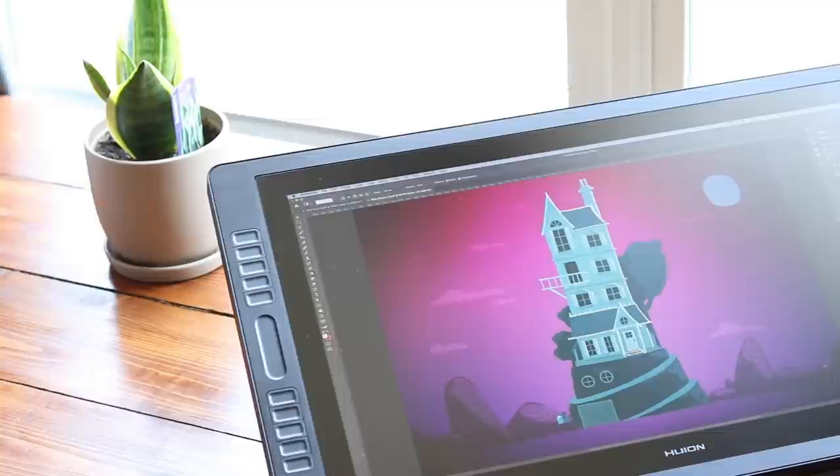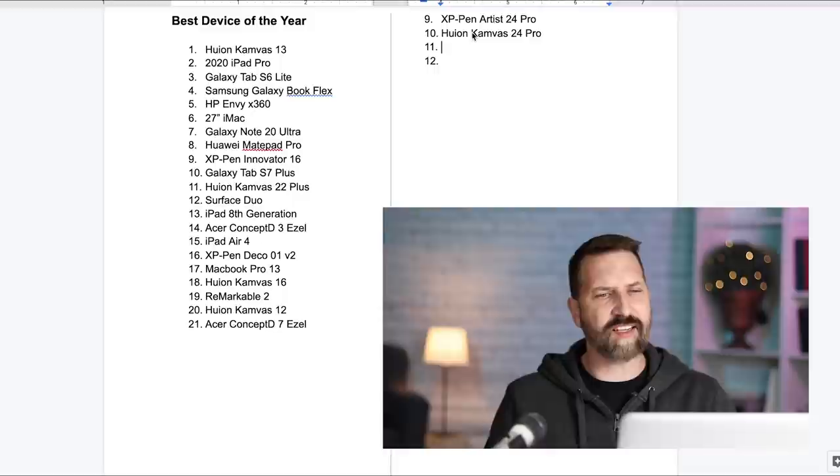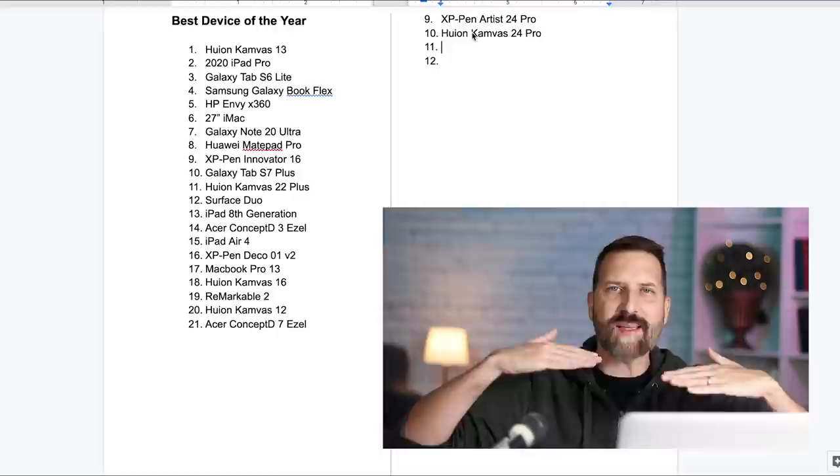It's a $900 product, which is pretty expensive, but it's so much nicer than the 1080p screens we've had. Still, I'm taking that off the list. Again, that and XP Pen, man, they're neck and neck. They're almost the same identical product. And if one can't make it on here, I don't think the other's going to make it on here either.